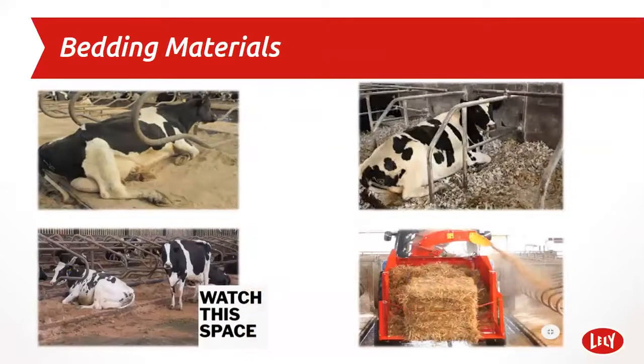So bedding materials, the majority of our collectors are on sawdust, which is really good. And we do have a few other different beddings. So chopped straw, as long as it's a short chop and it's below 5 centimetres, no more, it will be absolutely fine. If it is longer straw, then you do find that the front of the collector will push straw, and it won't give you as effective cleaning results.